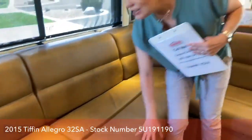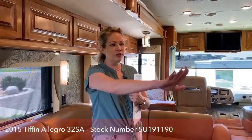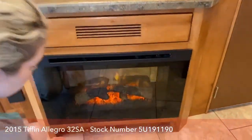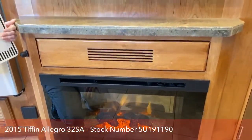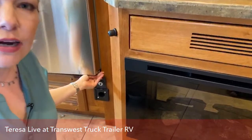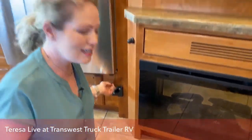But one thing I love about this coach, which is fairly unusual, is not only do we have a flat screen TV here, we also have a fireplace. And this fireplace can be used just for pretty or actually for heat. You can choose if you just want the ambiance or not. While we're down here, I'm going to also point out this has a central vacuum. So you just plug in right there and you can clean up the day's mess.